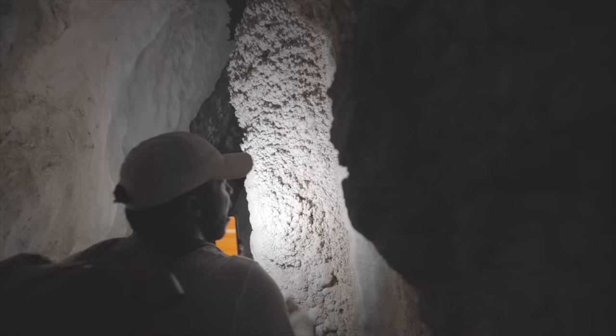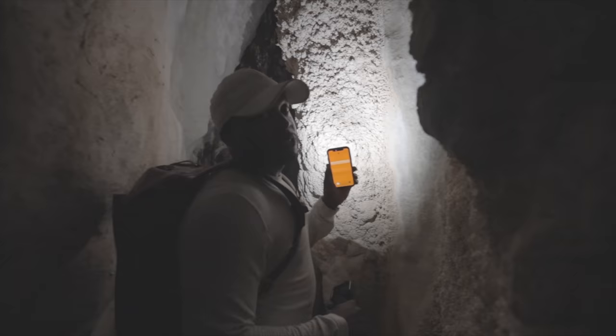There are bats everywhere in this cave, and I'm freaking out. I swear. Hold on. So I know this is rock, but it looks a lot like 100% lean ground turkey.